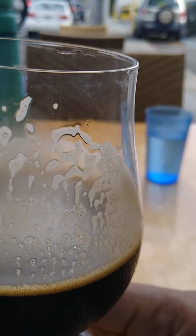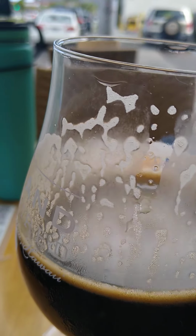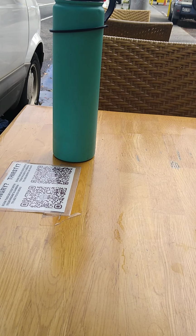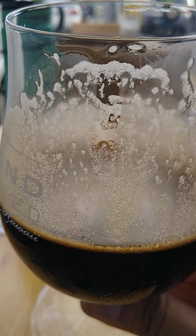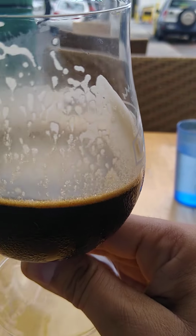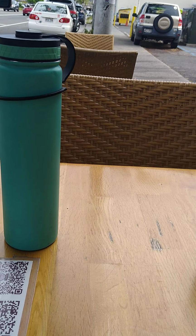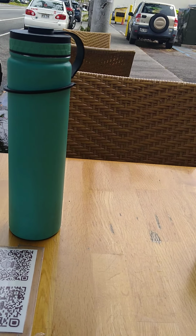Very deep, very rich roasted coffee flavor on the palate, but a lot of residual sugar, so it doesn't taste like black coffee. At 10.5, somewhat boozy, but that's to be expected, mostly residing in the top note.